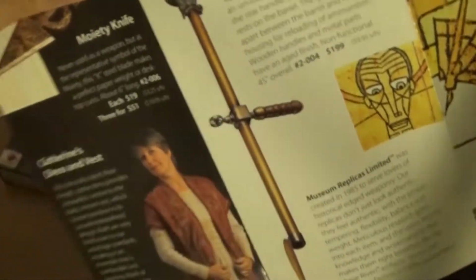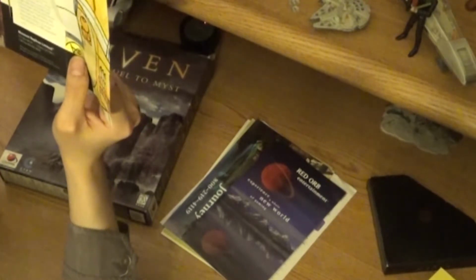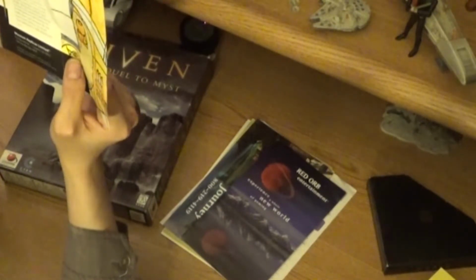Yeah, Gen's gun. He has this spear gun in the game that he uses, and you can actually get it, so pretty hardcore. So yeah, Museum Replicas Limited. That's so cool.